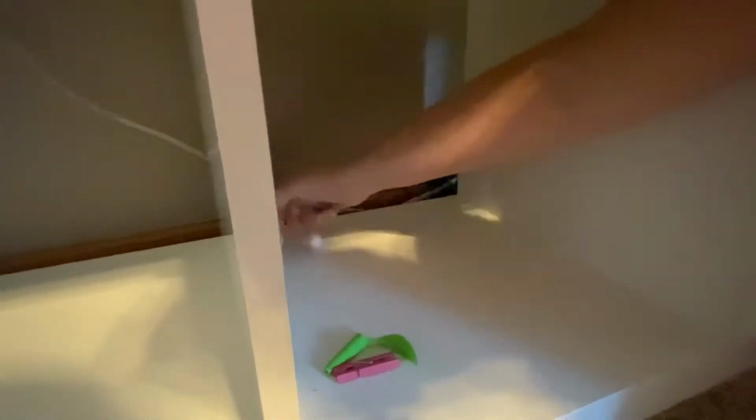Trying to get all these nooks and crannies. We're not going to leave anything tucked behind stuff. We are getting it all now. Nobody gets left behind.